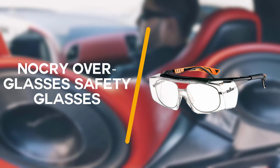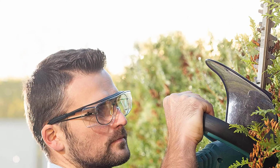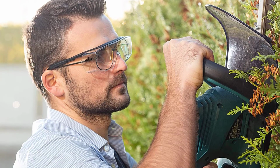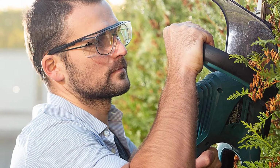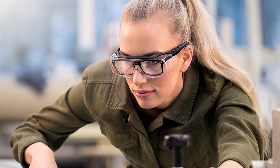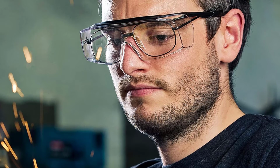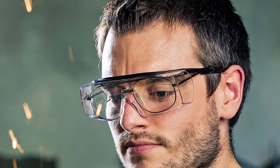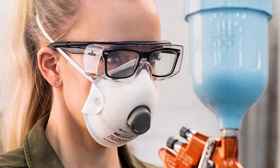Third up is the NoCry over glasses safety glasses. While NoCry is a relatively new company, its safety glasses have taken the market by storm. A good example is this pair of over glasses that are designed to fit over prescription glasses. They can fit over most reading glasses, and the best part is that they are a lot cheaper than prescription safety goggles. The glasses are made of tough polycarbonate and have side shields and adjustable arms.